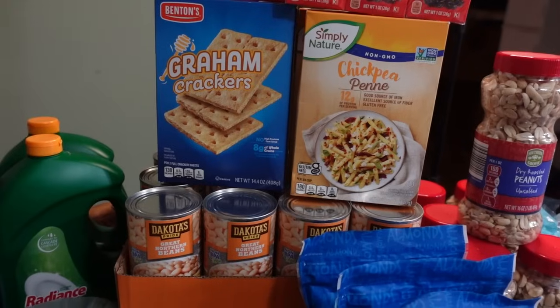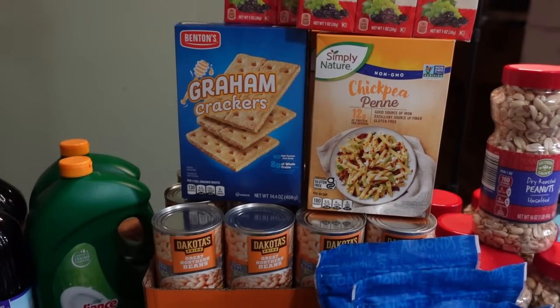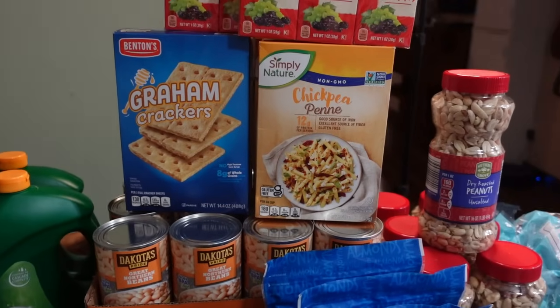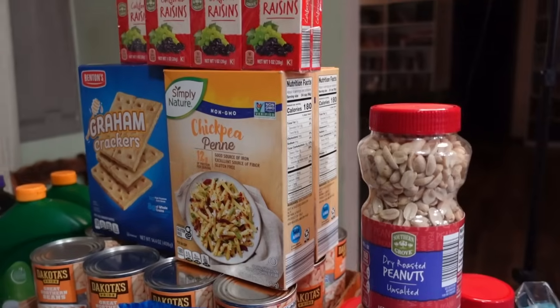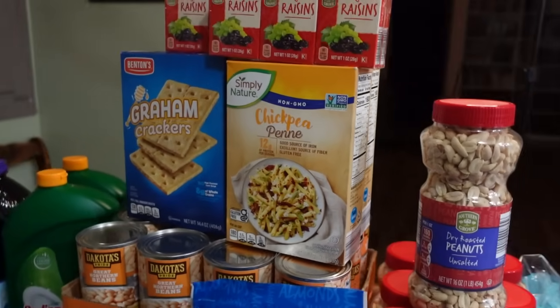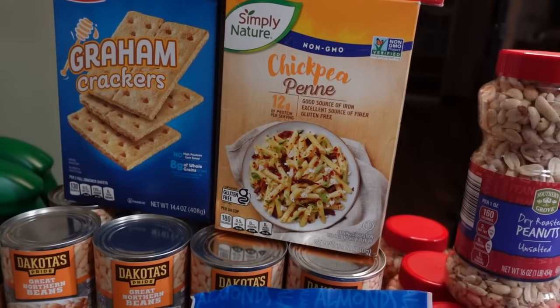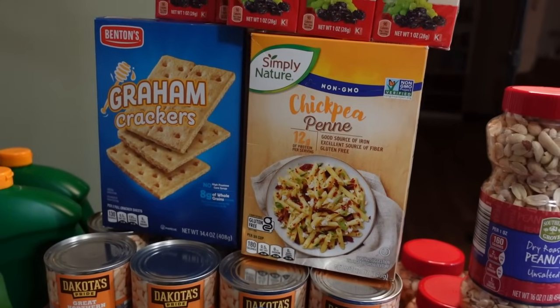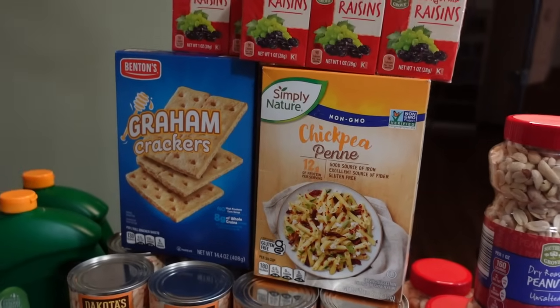A box of graham crackers was used up, so this one will replenish that. The chickpea pasta here, I've got, let's see, 2 boxes of that. This is a grain-free pasta alternative, and so I like to keep 2 boxes of this on hand. We had wiped it out last month, so a total restock there.